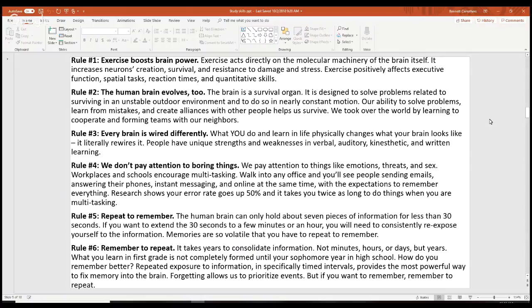Rule number six, remember to repeat. Again, related exposure to the information. And we've heard studies over and over again that when effective studying is not the quantity, but the quality, study in half-hour chunks. Don't study five hours right before the exam. Start a week, two weeks, even more if you can before exams, before big projects, before papers. You need to start getting that memory. It's not going to happen overnight, unfortunately. Osmosis through a textbook does not happen the night before an exam. So repeat to remember, and remember to repeat small chunks of time over a long period of time. That's how our brain works.